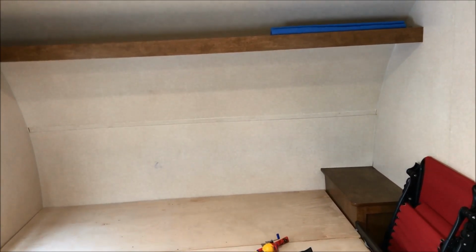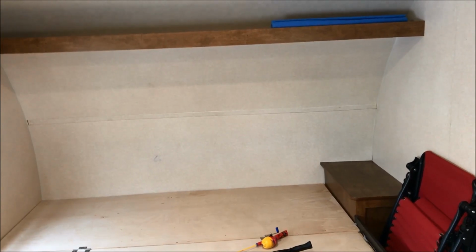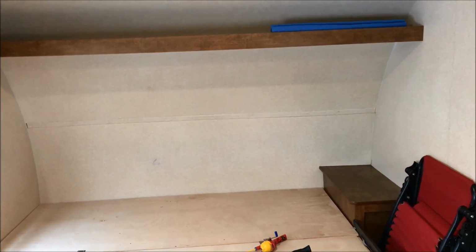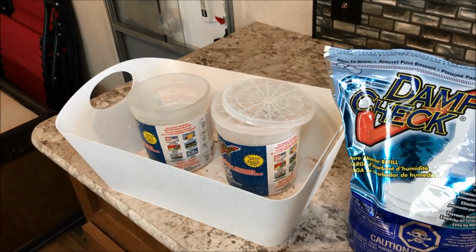But if you have a tent trailer or a hybrid, then yes, moisture and humidity inside the trailer with temperature changes over the winter can be a major concern, and it can cause mildew and mold and all kinds of issues. So Damp Check or Damp Rid is amazing.